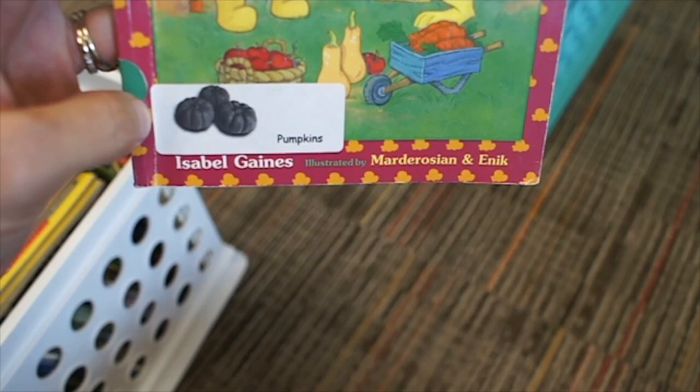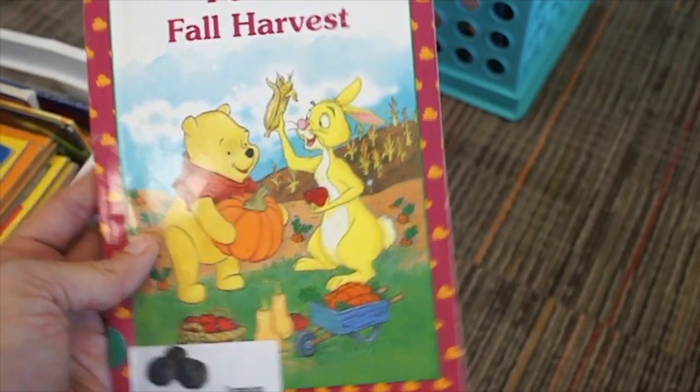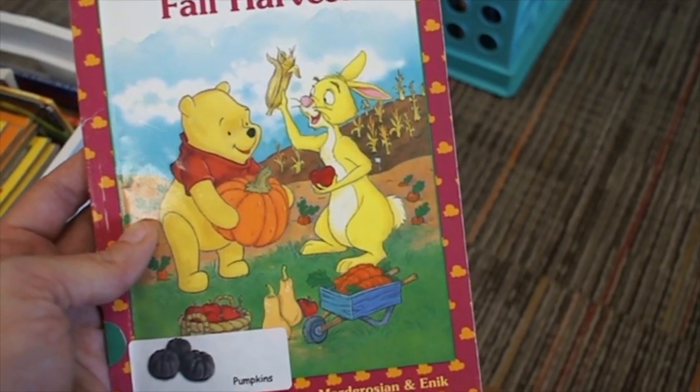So that one, I've got pumpkins on it. So you see my little label. That's my label, pumpkins. It's because this Winnie the Pooh book, even though it's Pooh, I could have put it under Winnie the Pooh, but I didn't have that many Winnie the Pooh books. So I put it under pumpkins.